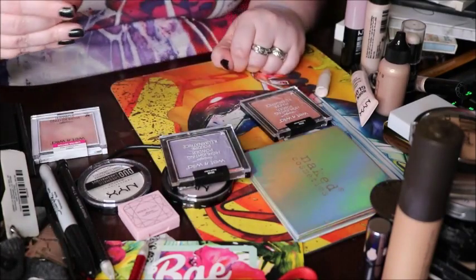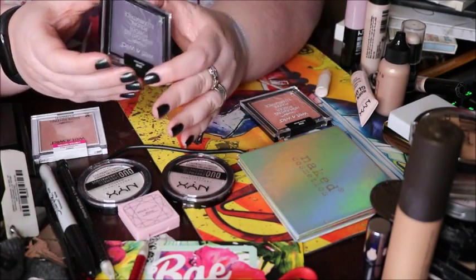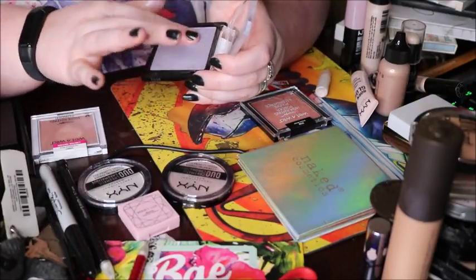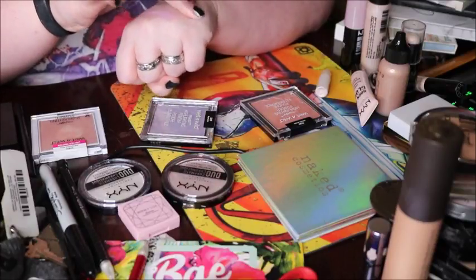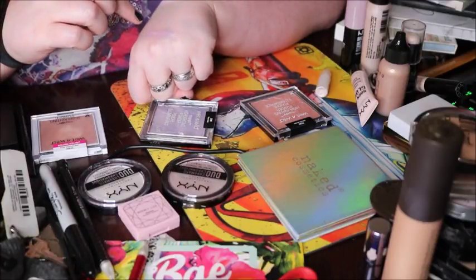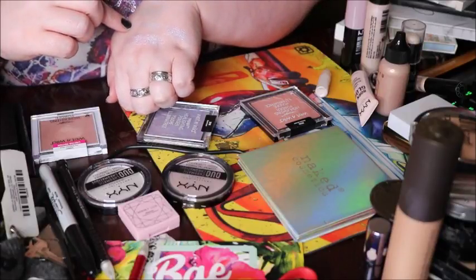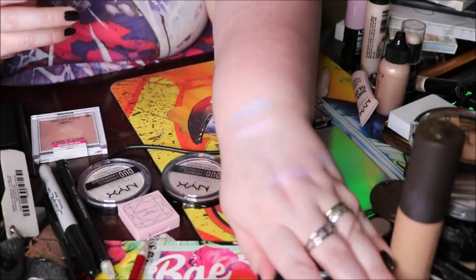Over there. Let's see, we have Royal Calyx from Wet n Wild as well. This is from the permanent line. This one feels kind of nasty, honestly. Like, it feels dry. And honestly, it also looks very similar to Purple Horseshoe. So we can let that go.